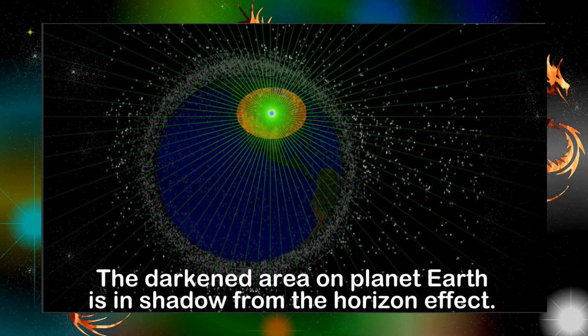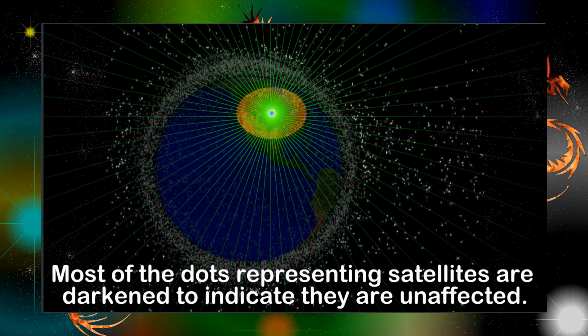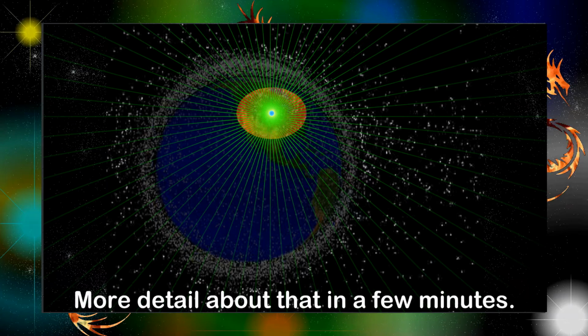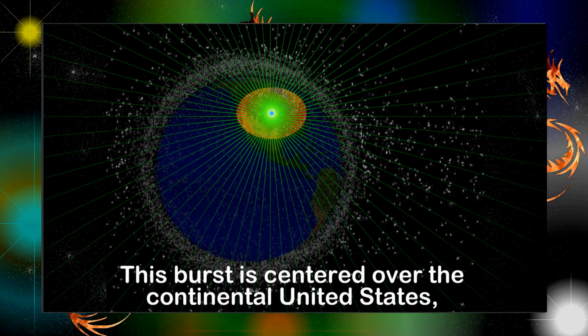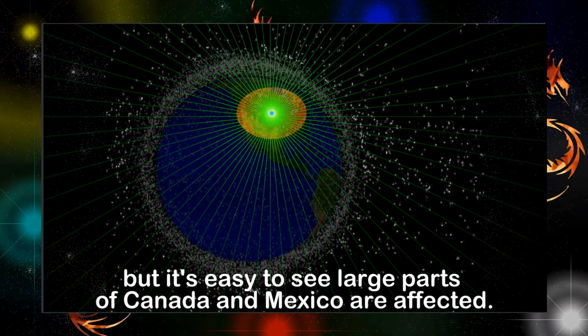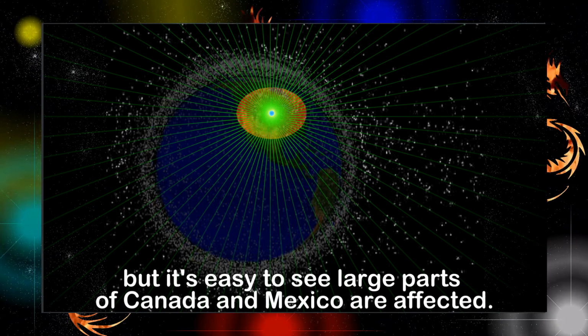The darkened area on planet Earth is in shadow from the horizon effect. Most of the dots representing satellites are darkened to indicate they are unaffected. The orange-red ellipse is the footprint of the EMP effect from the nuclear burst. More detail about that in a few minutes. This burst is centered over the continental United States, but it's easy to see large parts of Canada and Mexico are affected.